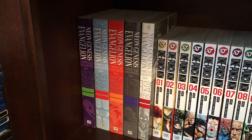Top 10 for me. I think it's around 6 on my top 20 list. I don't know, somewhere around there. It's been a little while since I checked where my ranking was at. But yeah, if you haven't read Neon Genesis Evangelion, I'd strongly recommend checking it out.